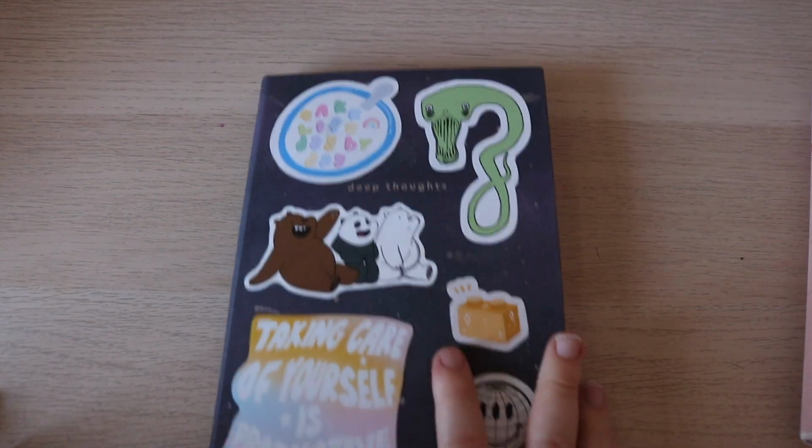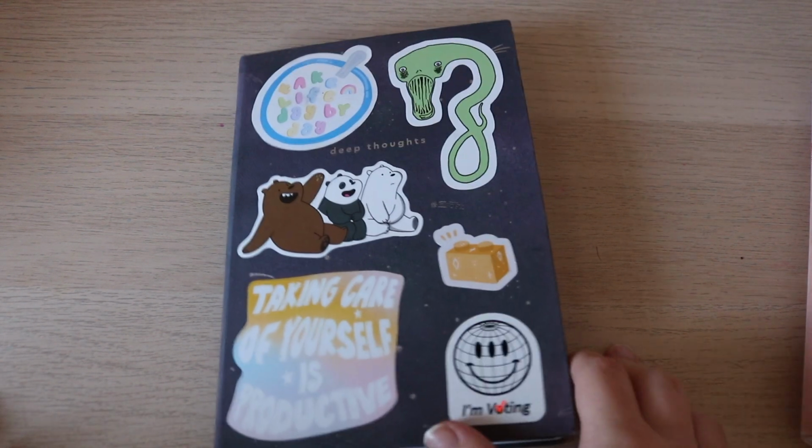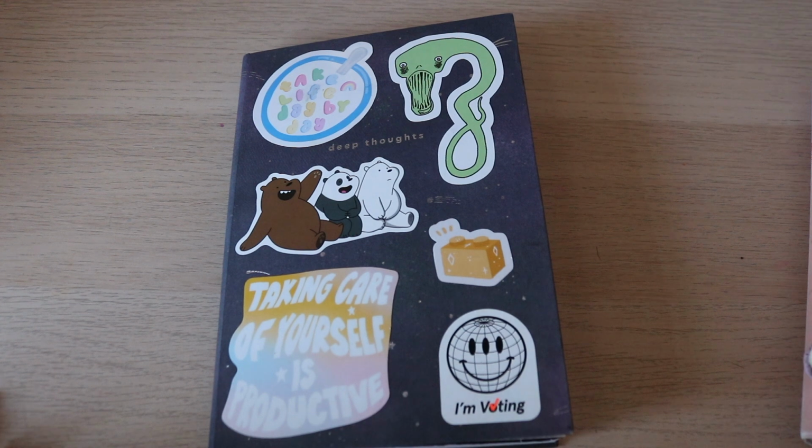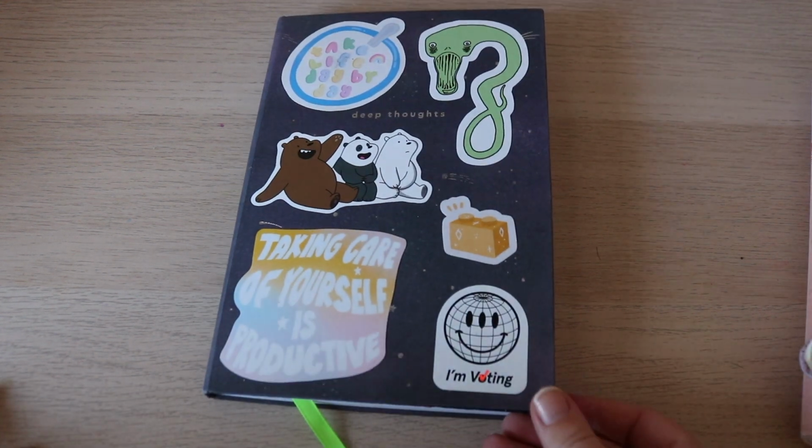Okay, we have reached the final everyday journal, and that is this one, and I'm currently using this one. So this one is a little problematic because I'm actually having a really hard time finishing this one. This one has got me into such a journal funk. I got this journal from a Paper Gang subscription box.